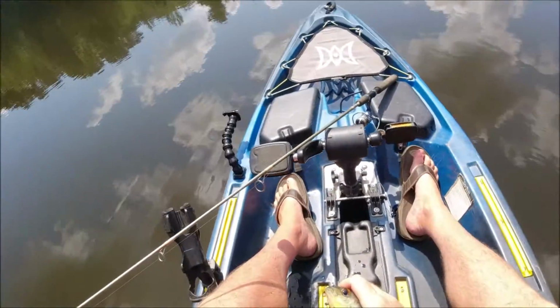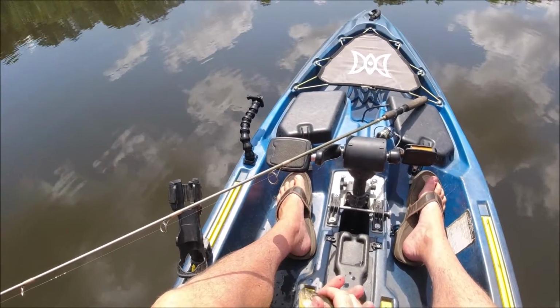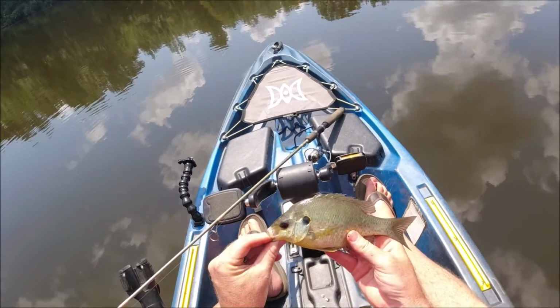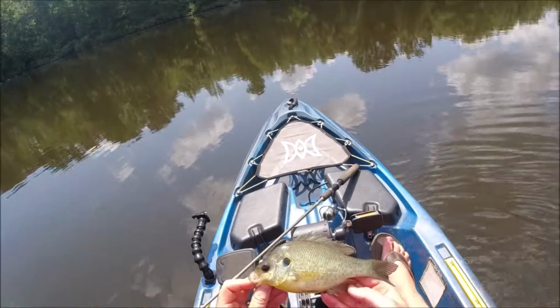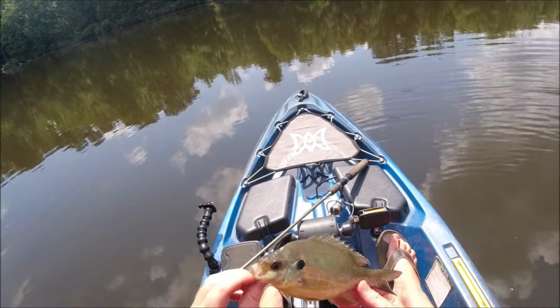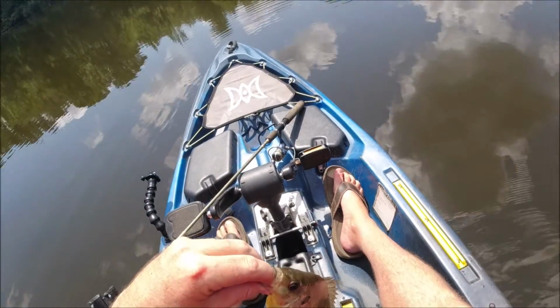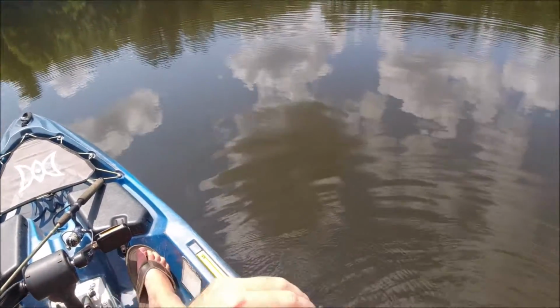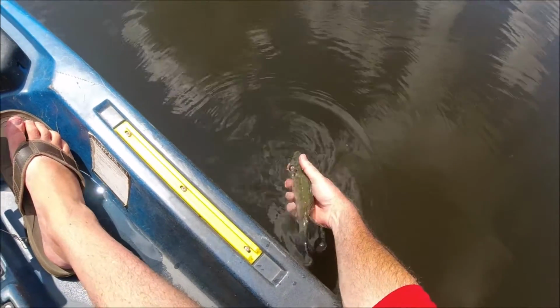Get my pliers. Look at there. That's a shellcracker. Red ear sunfish. That's a nice little fish right there. That's a good size one too. Hey, I'm gonna see if there's another one. Let you go.